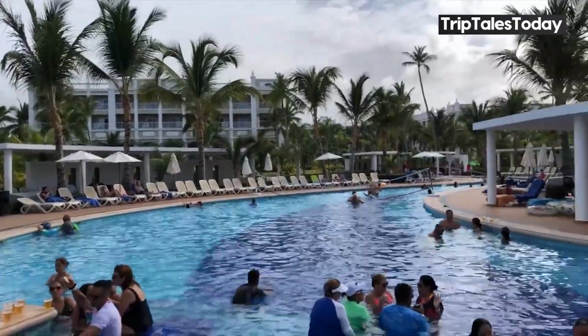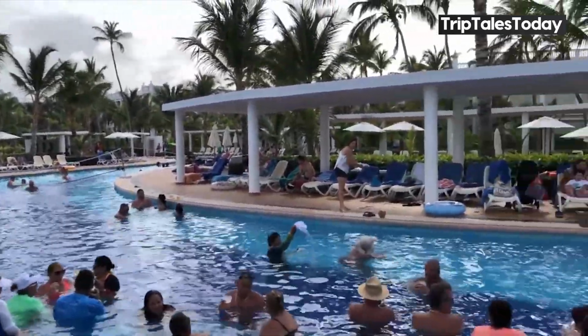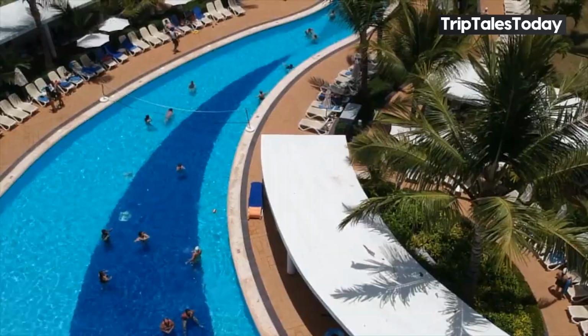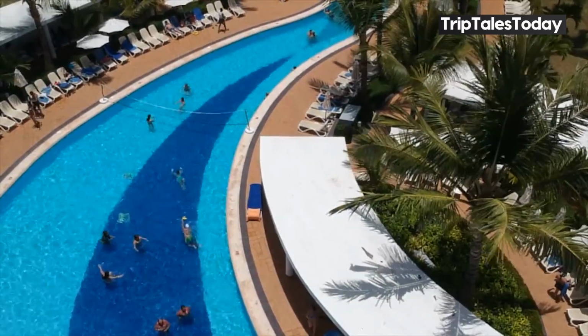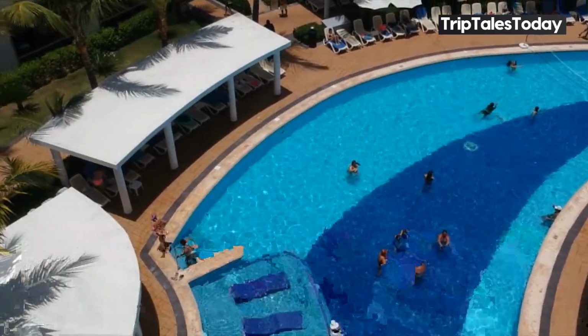For couples, the nearby Cordacito Beach and Aromas Museum offer opportunities to experience the island beyond the resort bubble. The fact that RIU operates multiple properties in the area also means you're likely to find airport transfers, excursion bookings, and local knowledge readily available through the hotel's tour desk.